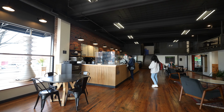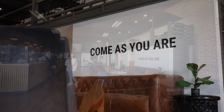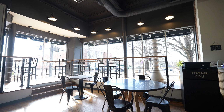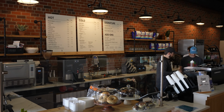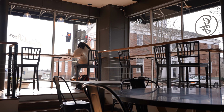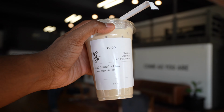It's a little spot that is perfect for just coming and chilling out. As you can see, it's got an awesome interior environment that's nice and cozy, and we were able to come there when it was a little bit empty as well, so that made it extra quiet and easy to focus in. They've got great coffee, great food, and just an overall great atmosphere to come in and just chill out and get some work done.